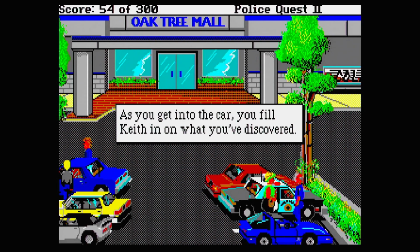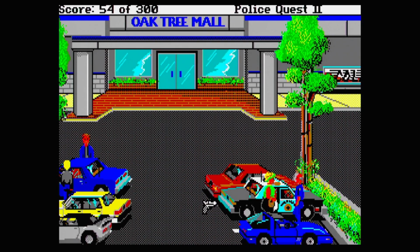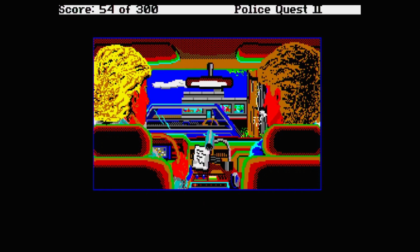As you get into the car, you fill Keith in on what you've discovered. So just a quick refresh if you haven't just watched part 1, we discovered that there was a holster for a gun inside the Corvette and some stray bullets, so all points indicate that Jesse Baines is now armed. So it's important for us now to use the radio.